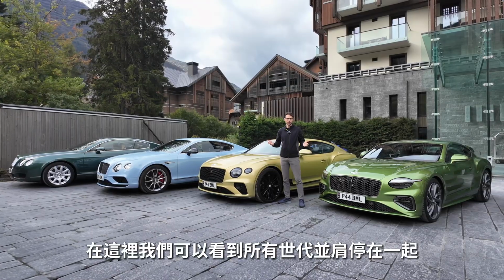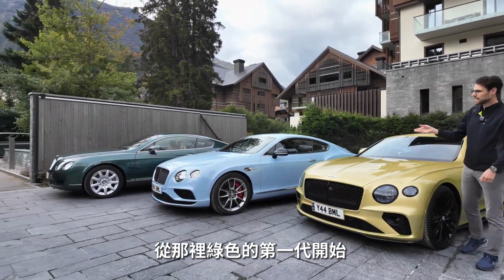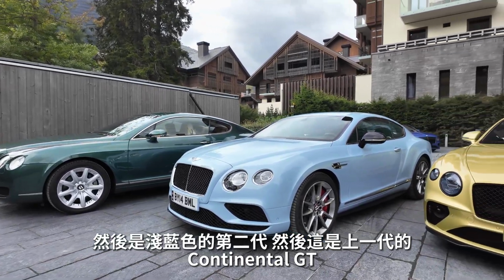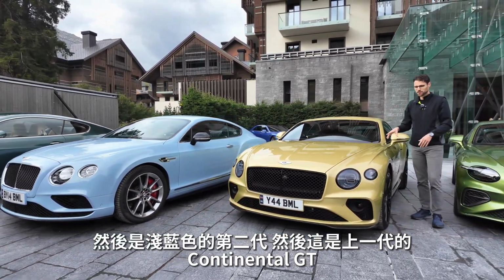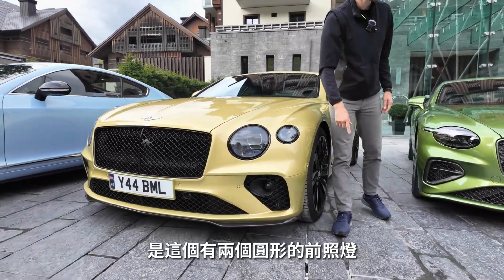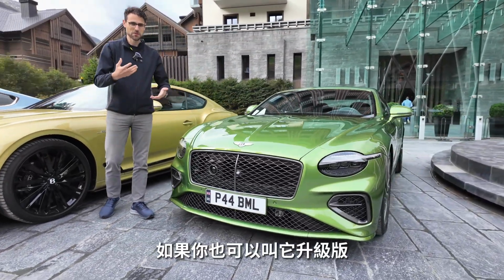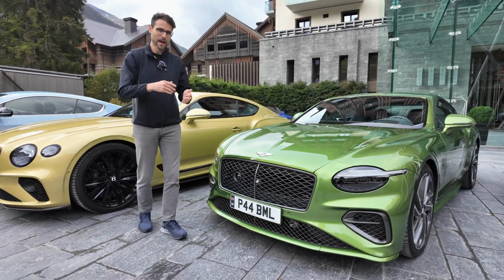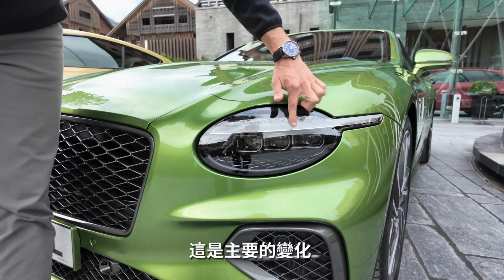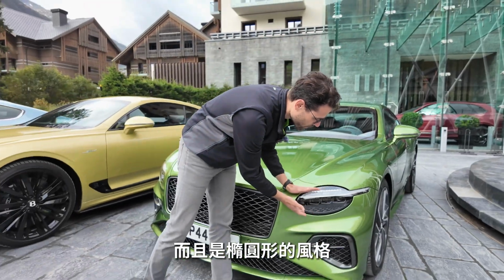And here we can see all the generations side by side here, really starting from the very, very first one, in green there, then the second one in this very light blue. And then this was the direct predecessor. And there we can see the biggest change here, the headlamps, where we have the second round here. Then in the newest version here, if you call it new or extended facelift, also up to you. Here it's something in between, because you see here the headlamp, then this is the major change, because here that was the second one before, and it's more like in this oval style.